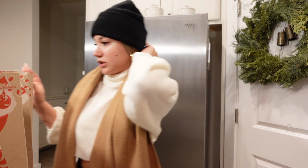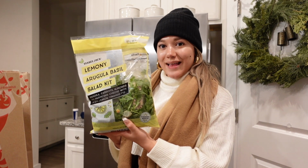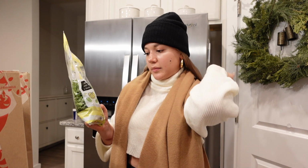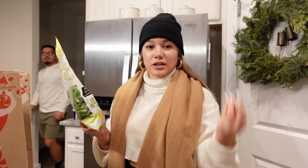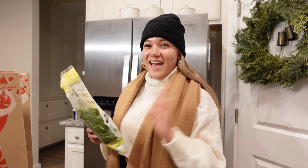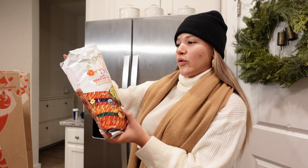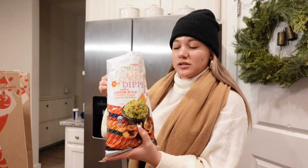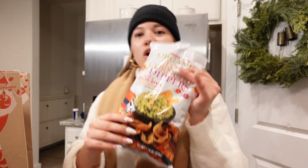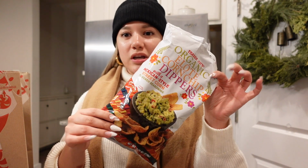So first up, I got this lemony arugula basil salad kit. Salad kits are perfect for me because on busy days, I don't have to think too much about what I'm gonna have for lunch. I just throw everything together and make a salad. And then these corn chip dippers, I already opened them because they're so good. These are the perfect chips to have for guacamole, salsa, anything like that.